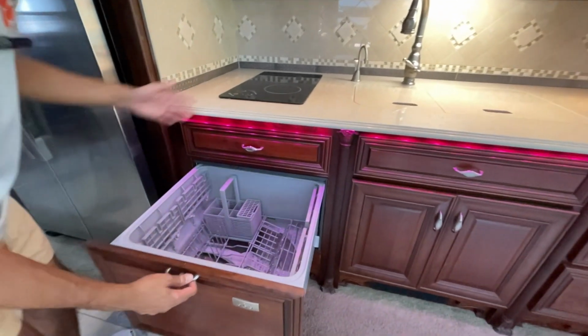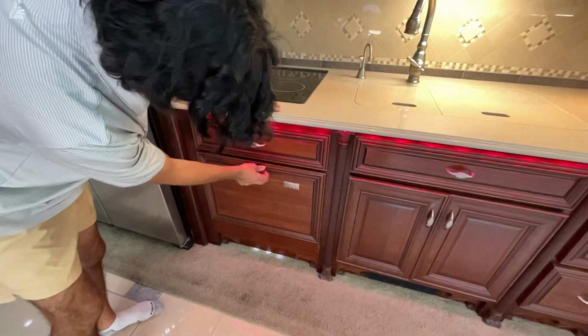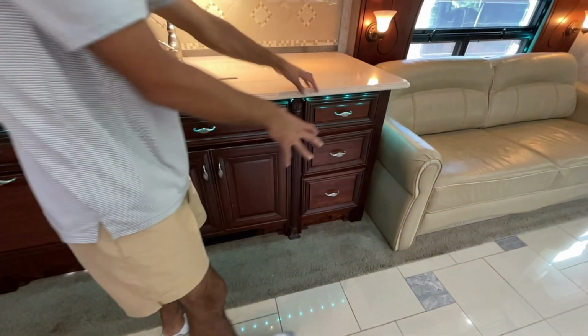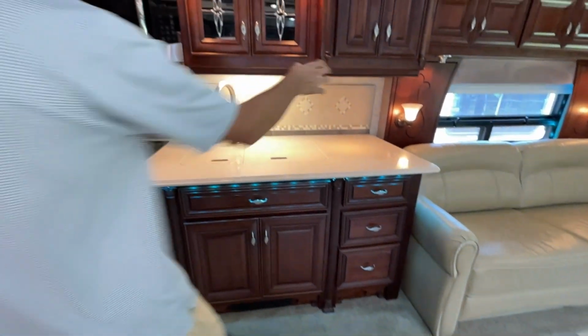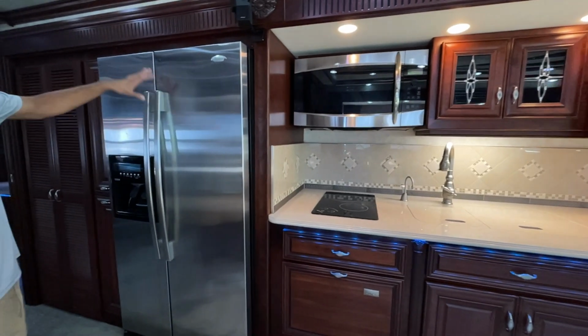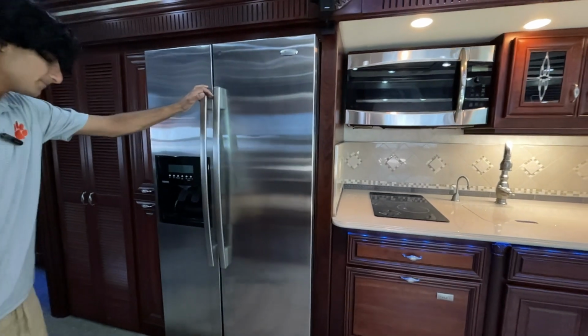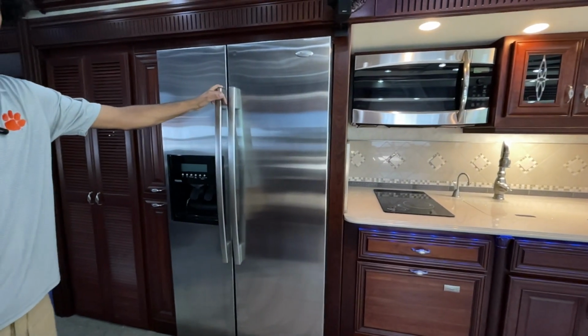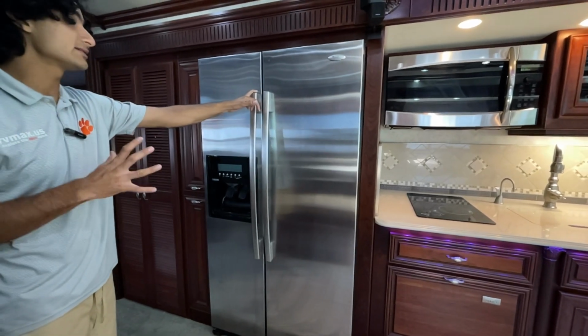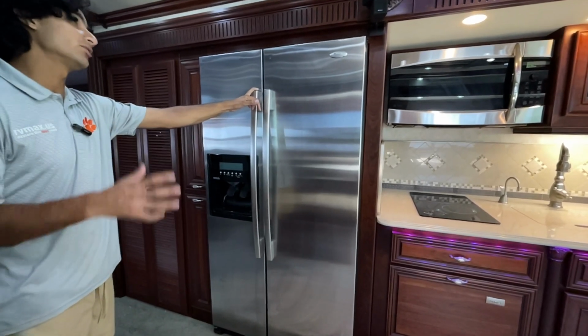So this is a Fisher & Paykel. We've got the wood finish on it, so you can't really see it. Electronic lock. And there's a lot of storage down below. We've got some extra drawers over here, very deep, as well as the deep upper storage up above. And here is our refrigerator right here. This is a Whirlpool Gold, and it's nice to have that household refrigerator, especially in this coach where we have an inverter dedicated to running it when you're on the road and not running your generator.